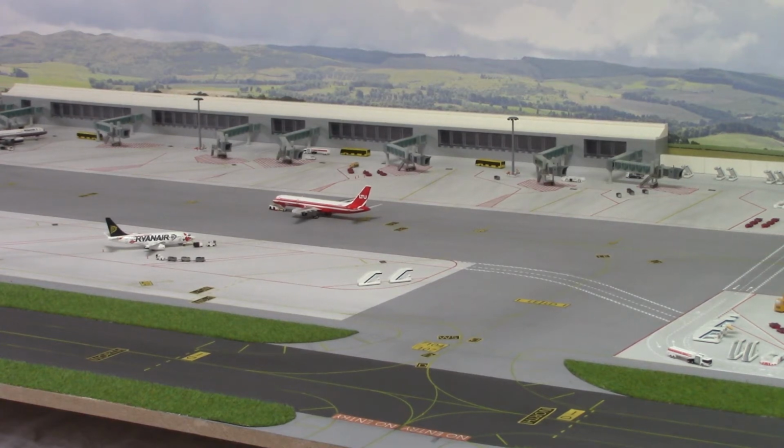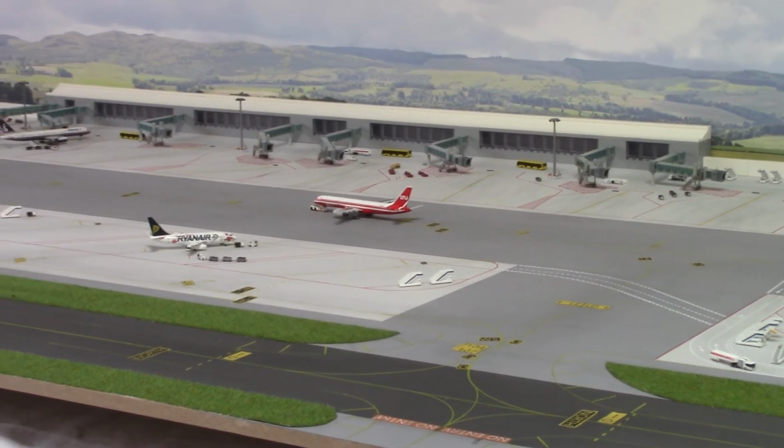So there's all that. So again, I'm just going to go through the models that are on display today, reading off where they might be flying from or to, and maybe the purpose behind why they're in. So we're going to start off on this far side.